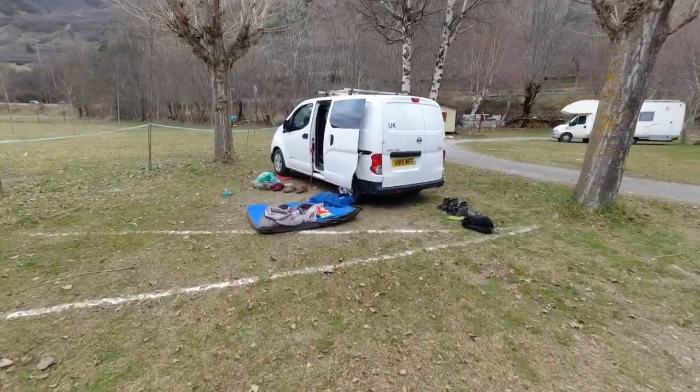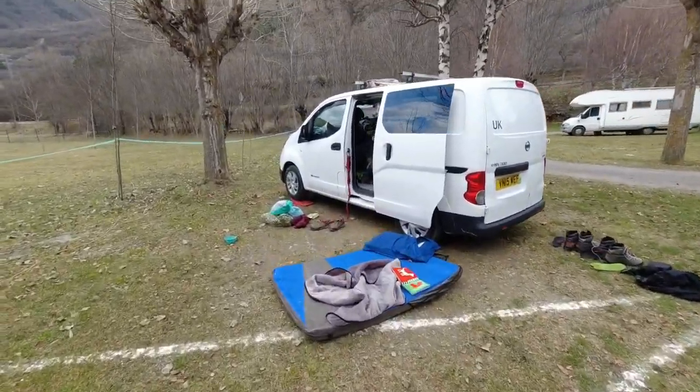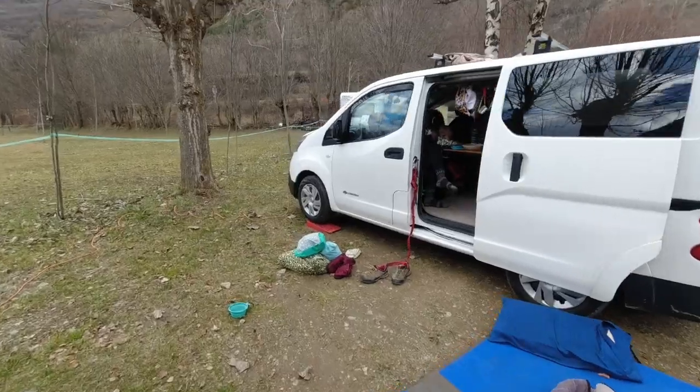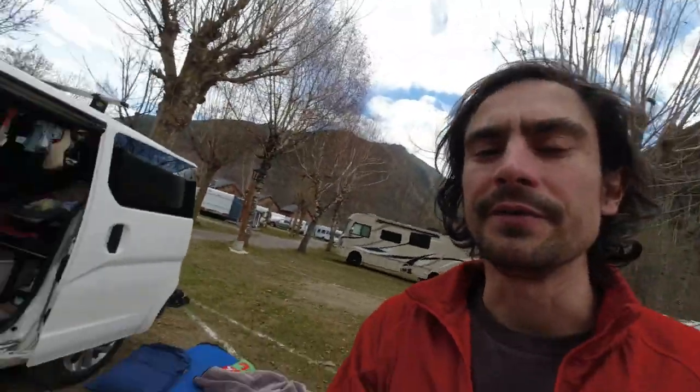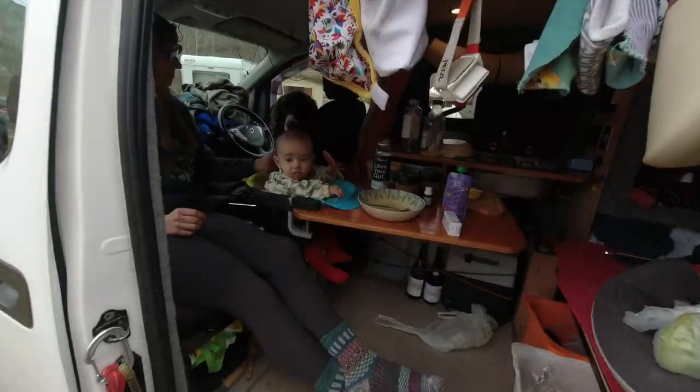6 amp is obviously very slow, 1.4 kilowatts. But overnight, the van went from about 60% to 90% while running the heater. So that's totally fine. We're not in a rush. We're going to be staying around here for probably another day or two at least.